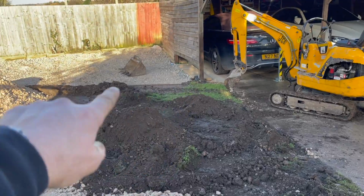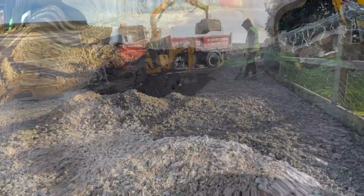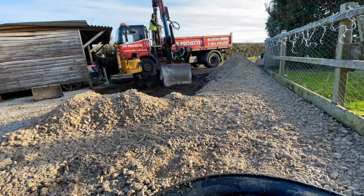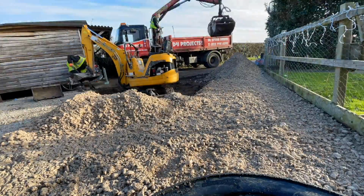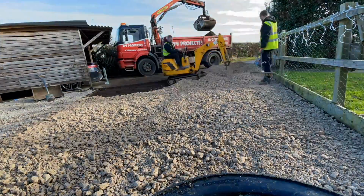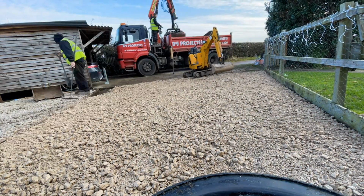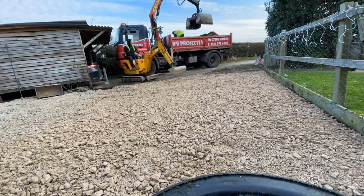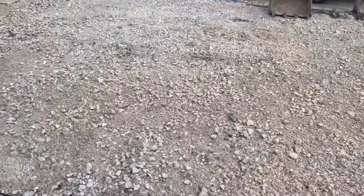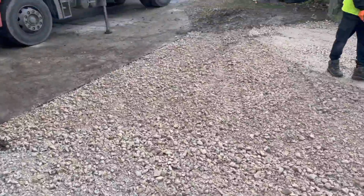That bit of timber, we're going to take that timber out, and then we're going to tidy it all up over there, level it and whack it. Tried levelling that, it's really thin. We've got a nice level there.